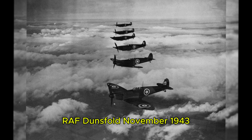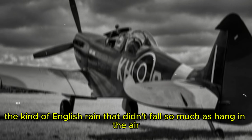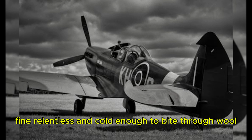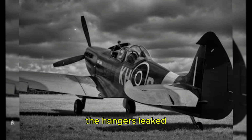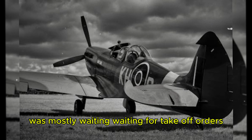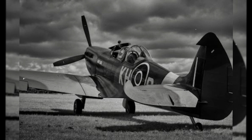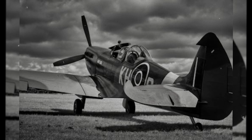RAF Dunsfold, November 1943. The weather had turned mean. The kind of English rain that didn't fall so much as hang in the air. Fine, relentless, and cold enough to bite through wool. Mud swallowed the edges of the runway. The hangars leaked. Coffee was served black because milk hadn't arrived in 2 weeks. The war, for all its thunder and noise, was mostly waiting. Waiting for takeoff orders, waiting for parts, waiting for word that someone you knew hadn't gone missing over France.